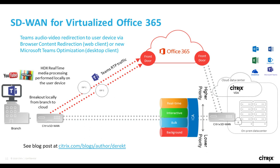The challenge is with the real-time applications like Teams. Without Citrix SD-WAN, the real-time traffic is backhauled via the virtual session to the data center and then delivered to Microsoft. This increases the number of hops and adds additional latency. With our SD-WAN, when the appliance in the remote office sees the Teams traffic, it identifies the traffic, can categorize it via the application qualification, and it securely steers it directly to the cloud. Again, avoiding the unnecessary network hops that can result in latency and potentially quality issues.